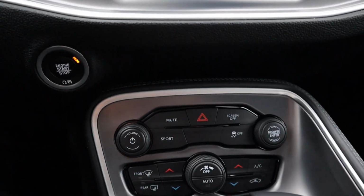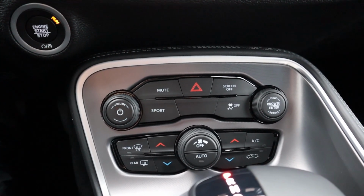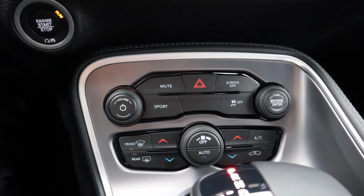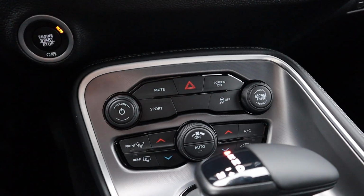And then coming down below here, you can see a lot of the controls are the same, except again, you don't have the super track pack, so it doesn't have a little shortcut button to the performance controls, but you still get the sport mode, which you press that. Still gives you a little flag right there with the Challenger. But yeah, other than that, that's all the same.